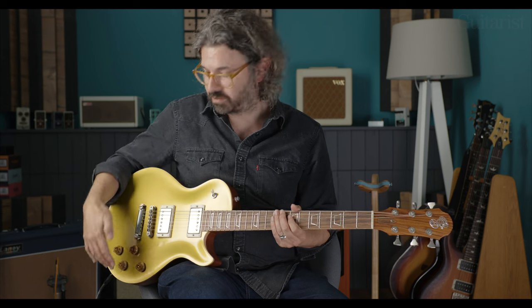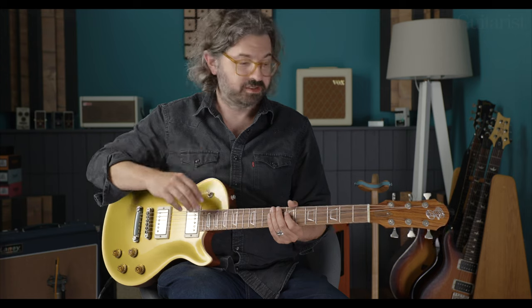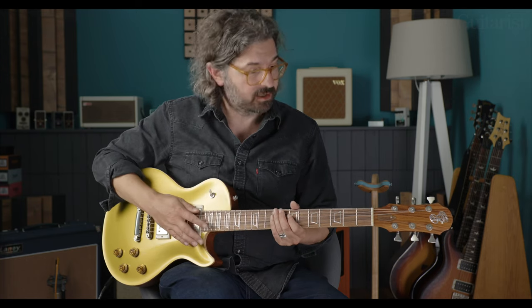You can almost use that like an overdrive pedal. If you want to just flip to the solo sound straight away, it's a tremendously useful little tweak. And again, it's that feeling, like a bespoke suit. This guitar just does the things that you want it to do.